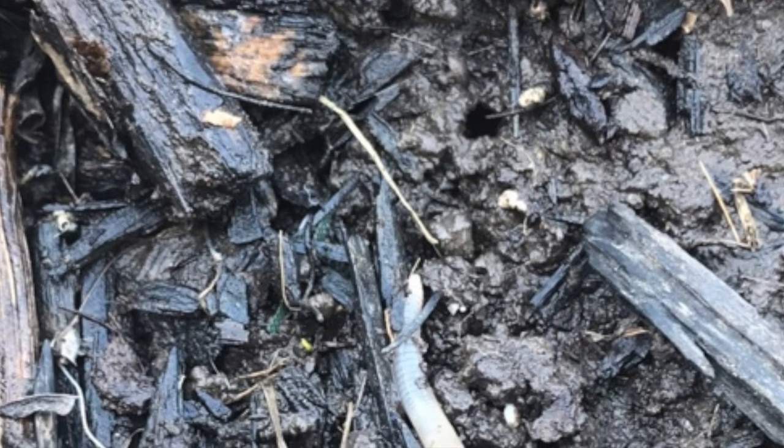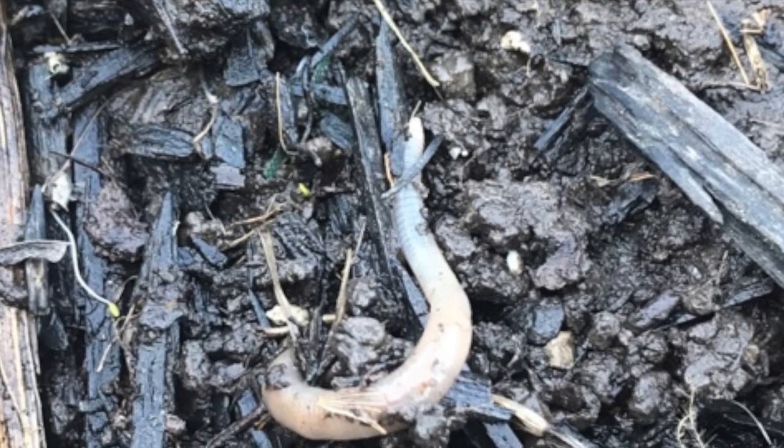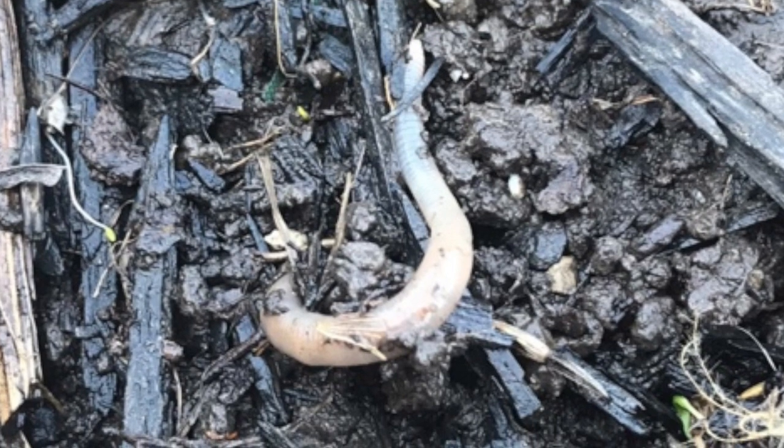Now what about those worms? Are they insects? What do you think? It's a rainy day. Let's go outside and see what we can find.